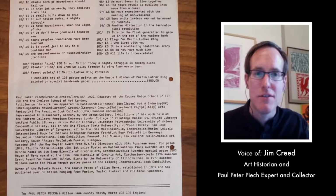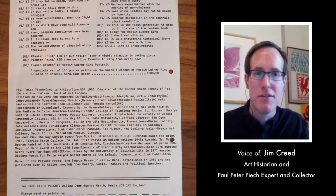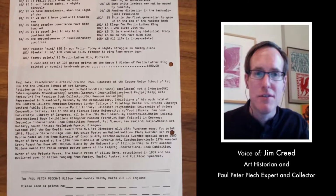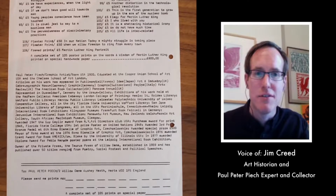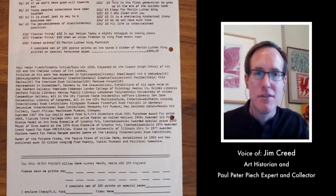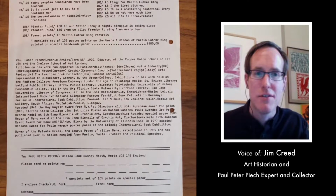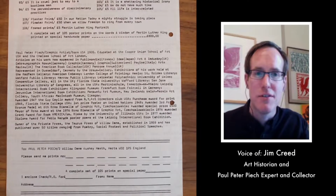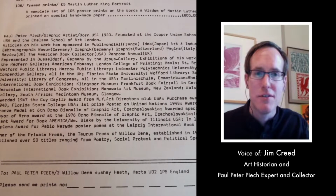So it gives you the number, the price of the print and the title of it, which links directly back to the quote. But what's also really lovely about this list, which is probably reflective of the pieces that you have in your collection, so at some point they would have been exhibited alongside a list, is there's actually a cut-off piece at the bottom, which you can do a postal order on and have the print sent to you.